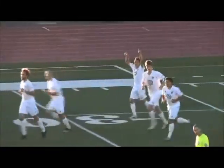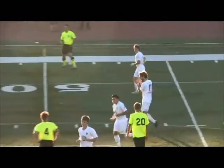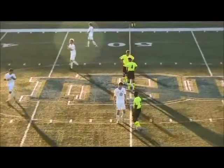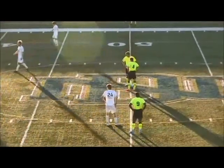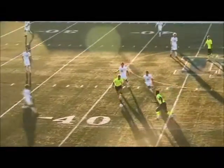Out wide, isolating the fullback, 1v1, getting into a foot race, chasing him back to his own goal, and that just makes it really uncomfortable on the outside defender. And instead of hitting that shot near post and trying to pull the old Tony Miola, baiting him near post, unselfishly he decides to square the ball across, and his teammate follows up the run, puts it away in the back of the net. 1-0 Chattanooga FC.